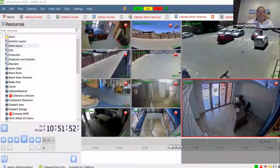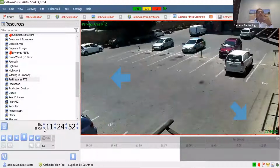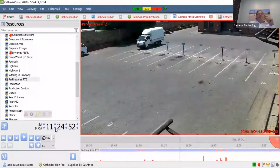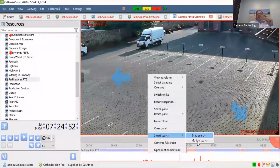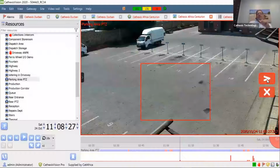I'm going to do another video just to give you an example. I was told that on Saturday morning sometime a white panel van arrived at this particular point. So I'm going to go back to Saturday at 7 o'clock in the morning and do a motion search in this area, and then scroll through all the motion that was in that area, and you'll see that occurring. There's people, there's vehicles.